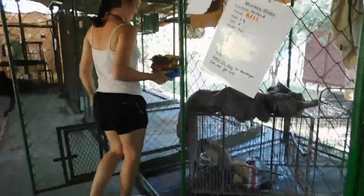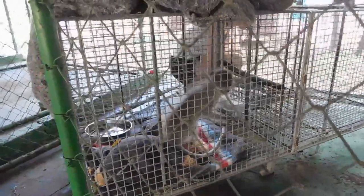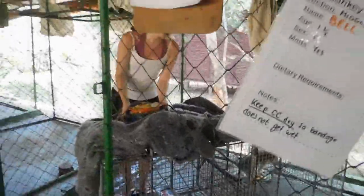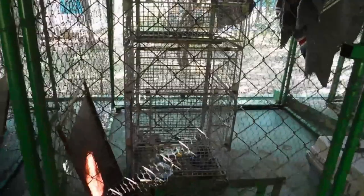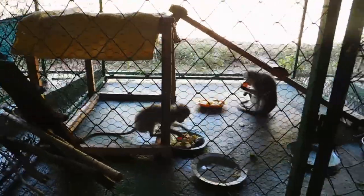That's sick bay. And we've got Belle, who's in for a bite on the ankle, which is now healed up really well. She's actually just using it perfectly. So she's blind, so we need to let her know the food's there. The first monkey was Maddox, who has a cloudy eye, so he's in to get some eye drops. Got everyone's favorite, Cody and Lilo. Special little monkeys.